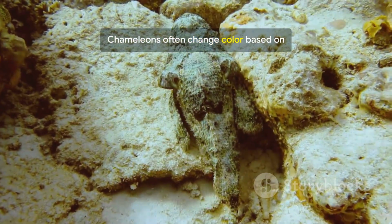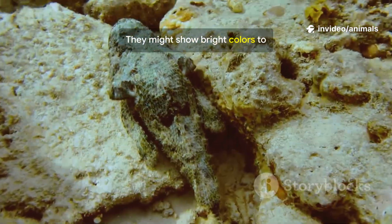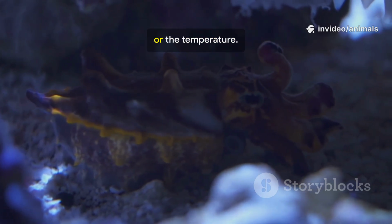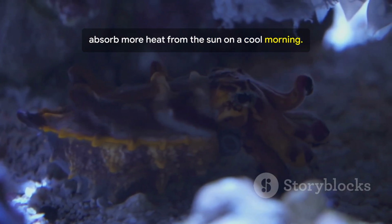Chameleons often change color based on their feelings. They might turn dark when they are angry or scared. They might show bright colors to attract a mate. Their color also changes with the light or the temperature. A chameleon might become darker to absorb more heat from the sun on a cool morning.